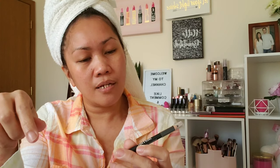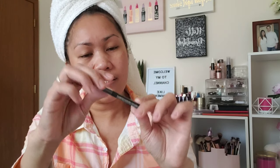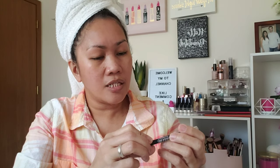Tapos, I thought this was longer, so it's not what I expected. But it's the Lord and Berry, this eyeliner, and it's made in Italy. It's in the shade of Supreme Green. Tignan natin, ganyan siya guys. Ayan yung kulay niya.